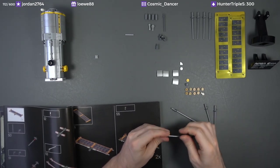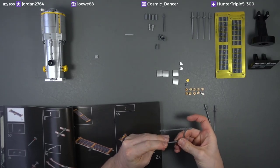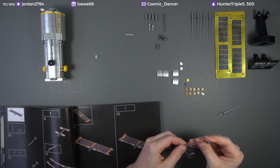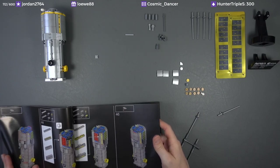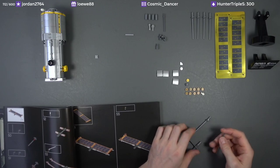Those don't go in very far. This is a really neat use of this particular piece. We're going to be using the pegs on the top of it for the sails, the solar sails, I think. I think that's what they're called. I actually haven't been noting many anecdotes. There's only been a couple of little bits of information to share with you guys. Hopefully they'll say something about what these are.